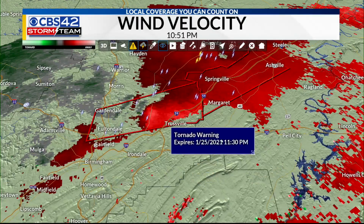I just want to give everybody a heads up who's watching in St. Clair County. The tornado warning has been extended out to 11:30 p.m. into northern St. Clair County. So as you move up I-59 to the northeast of where this tornado is, that includes Margaret, Springville, and Asheville. You guys are under a tornado warning now, preemptively ahead of time. This tornado is still well down to the southwest of Asheville. I would say Asheville, probably about 45 minutes away.